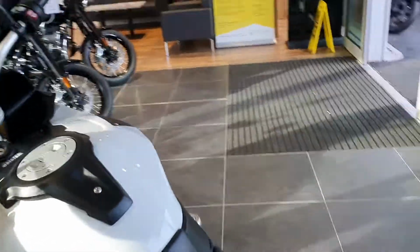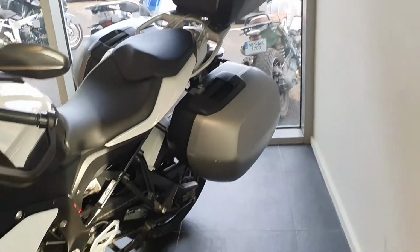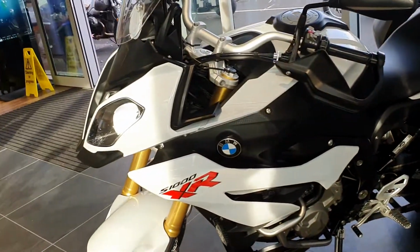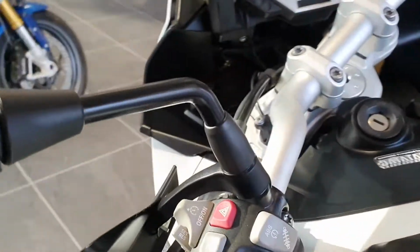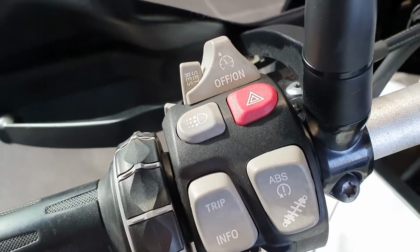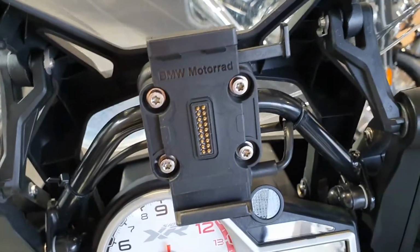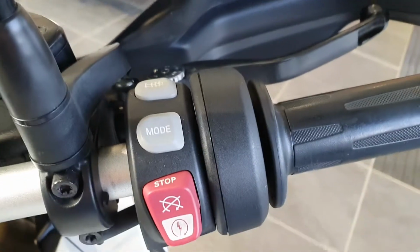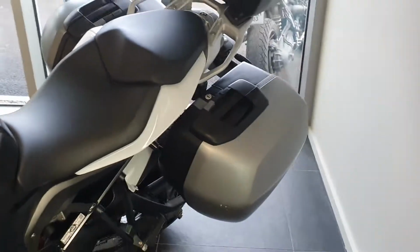So I'll just show it to you now from this side. So just on the left side controls, then we have cruise control, daytime riding lights and electronic suspension. We have preparation for GPS, and then on the right side controls we have adjustable riding modes and heated grips. So it's a really nice condition bike, low mileage.